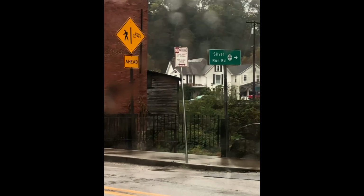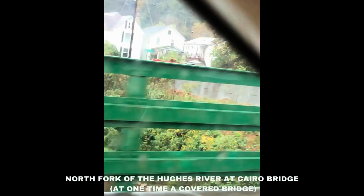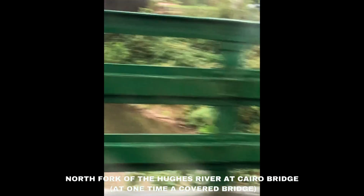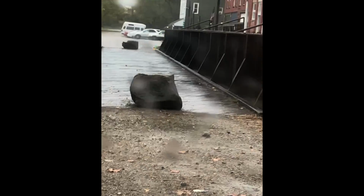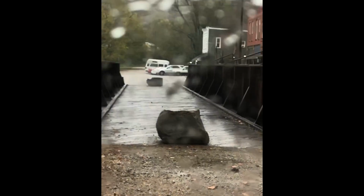Silver Run Road here in Cairo. We're about to cross the bridge over the Hughes River. The Hughes River, which you can see hopefully down below there, was the source of the great 1950s flood. And it's a one-lane bridge. You know, all of that Cairo over there was flooded at least up to the second floor. So right down beyond that white van and the green building down there, that's where Heaton Agate was.